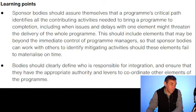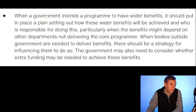Bodies should clearly define who is responsible for integration and ensure that they have the appropriate authority and levers to coordinate other elements of the program. Where government intends a program to have wider benefits, it should put in place a plan setting out how these wider benefits will be achieved and who is responsible for doing this, particularly where these might depend on other departments not delivering the core program.